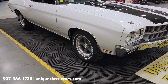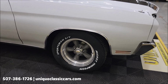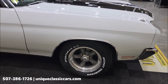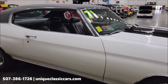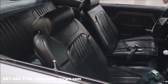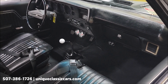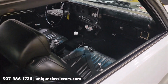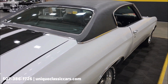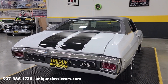As you can see, riding on Mickey Thompson radials, American Racing 5-spoke wheels, new rotors up front, and this does have new brakes all the way around it, all brake components, FYI. The interior on the inside of this is black vinyl. There's your 4-speed shifter on the floor, and that is also new vinyl interior. Carpeting, a lot of interior components. We're going to get around to the driver's side. We'll hit on some of those as I get around there also. New vinyl top, and I did mention the paint was also recently done here when the restoration took place.